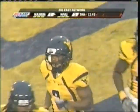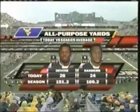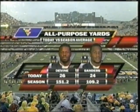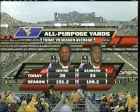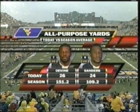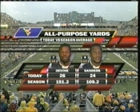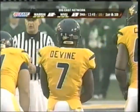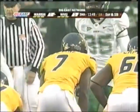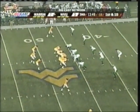It'll be on the Marshall side of the field that the Mountaineers will set up their first possession in the second half. And look at these numbers. On the season, Devine averaging all-purpose-wise 151.2. Sanders with just 24, averaging 109. So neither one of those guys is anywhere close to where they've been, but we've got more play to go. Yep, absolutely. Got to play a full football game. But Rick Minner pointed out, no one stopped him all year. So far, they've stopped him for a half.